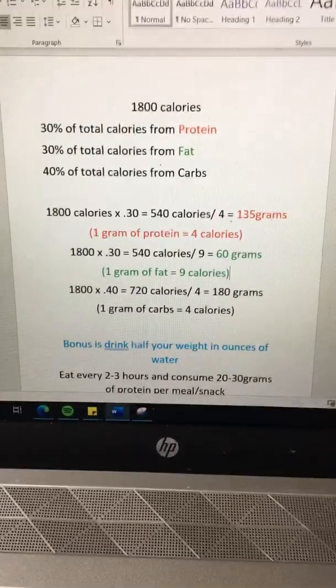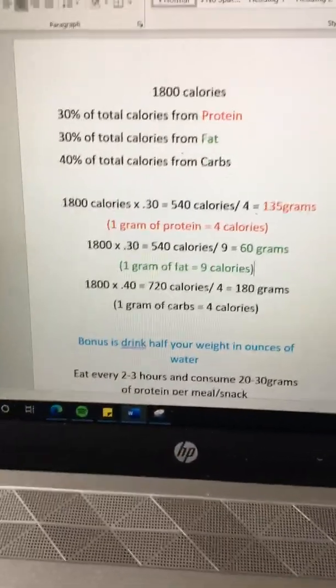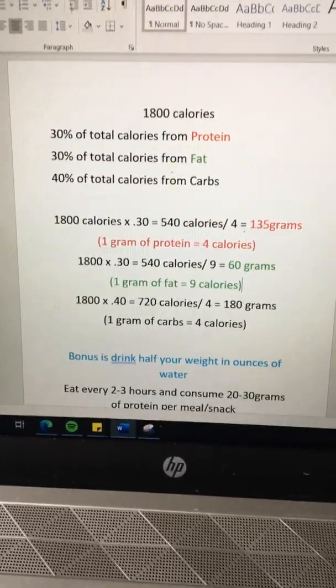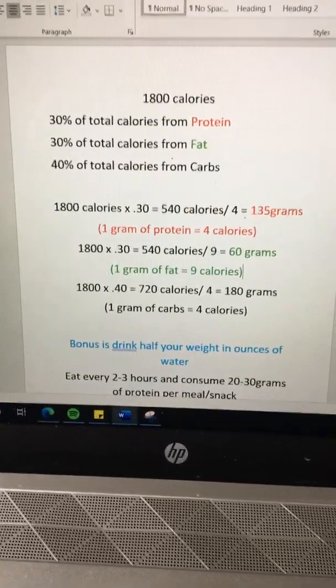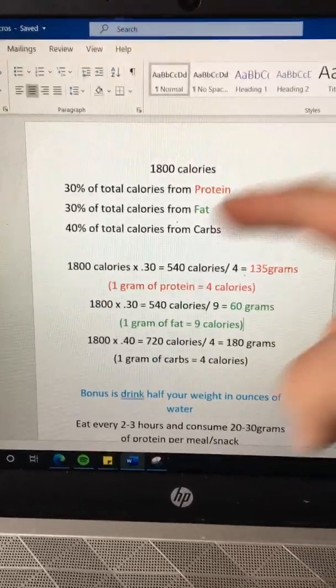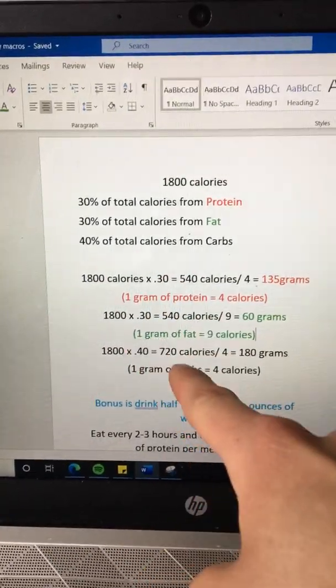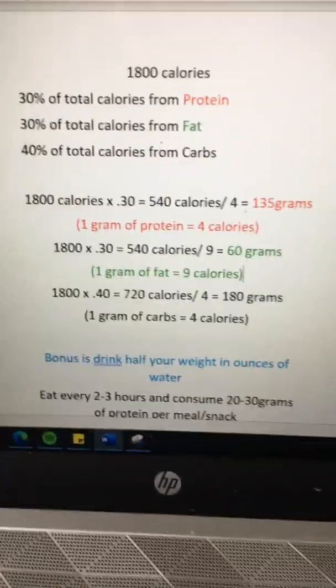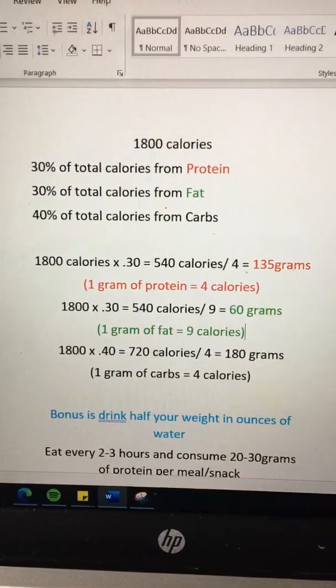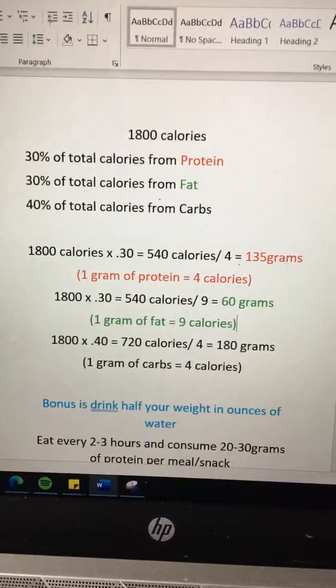So how we come up with the grams over here, which is how I like to think of my food, is in grams, not calories. So what we do is we take the total calories, which is 1800 of your day, and multiply it by the percentage, so 30%, 30%, or 40%, which is going to give you the calories, and then you divide that by 4 or 9, which is going to give you your grams.